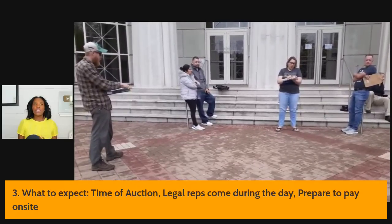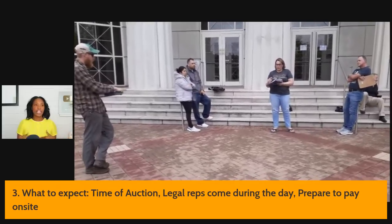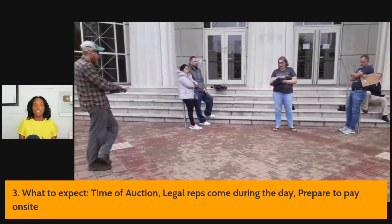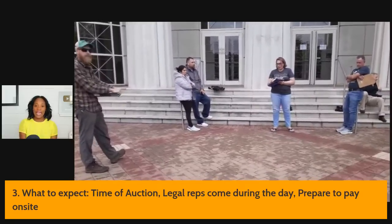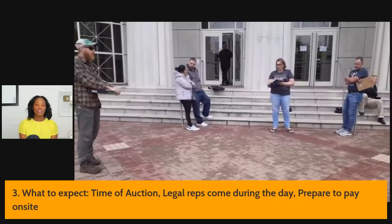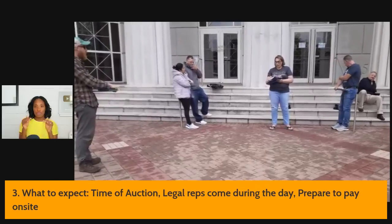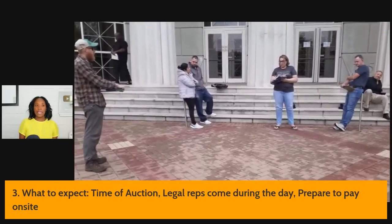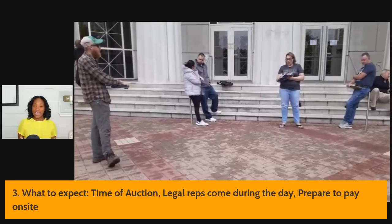And you also need to be prepared to pay on site. You can't just get an FHA loan or a conventional loan. Most of the time in most areas, they want you to pay that day. Some areas I've heard they give you 24 hours to make the full payment, but a lot of times in Georgia, they want the full payment right then. And so you're not bringing a whole bunch of cash with you, but they do want a cashier's check.